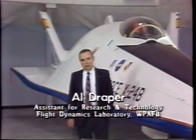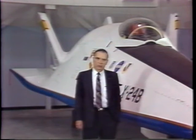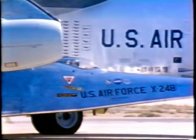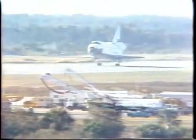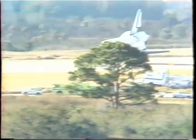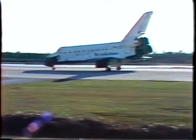Al Draper: The X-24B represents sort of a benchmark of the culmination of the high lift-to-drag ratio, lifting body work done at the Air Force Flight Dynamics Laboratory. It had tremendous benefits to the space shuttle in that it did develop this high aerodynamic efficiency, much more representative, if you will, generically to the space shuttle design than any of the other lifting bodies. And in its terminal maneuvering, if you will, supersonic down to landing, it essentially set the path for the highway down through the sky for the space shuttle.